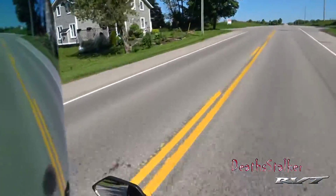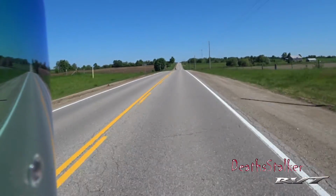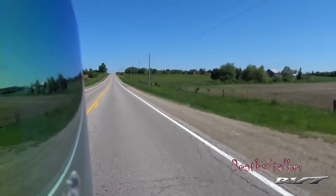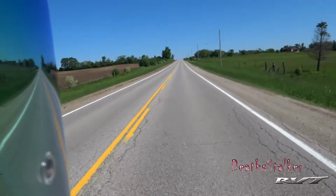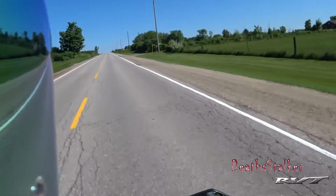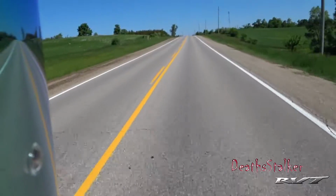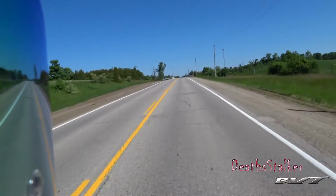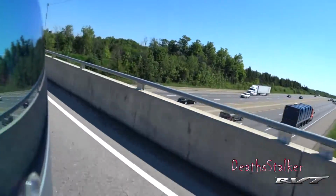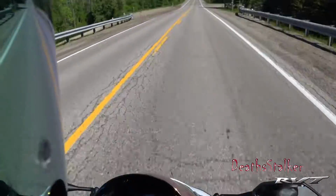Hydro truck. Yeah, see all the farmland. A lot of open spaces here. Here we're going to cross over the 401. Oh, big gust of wind.